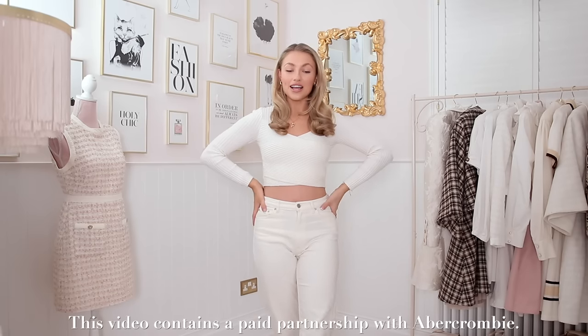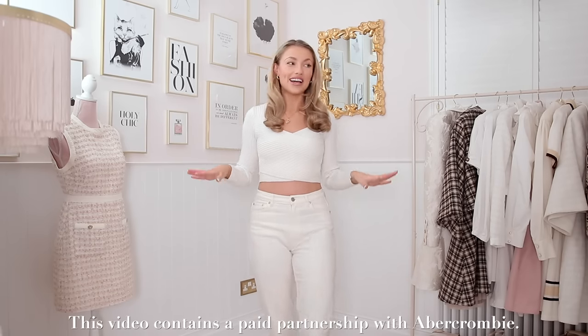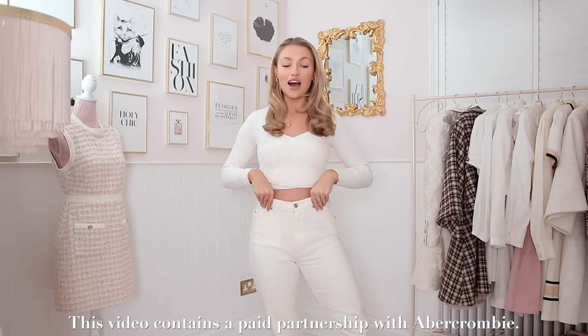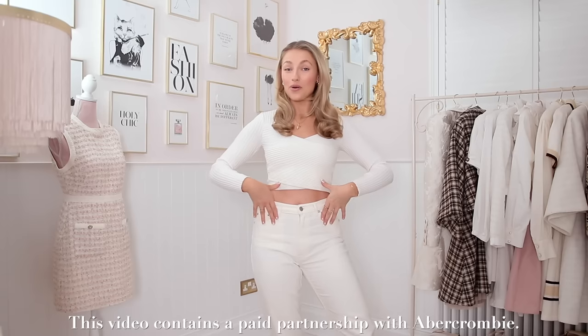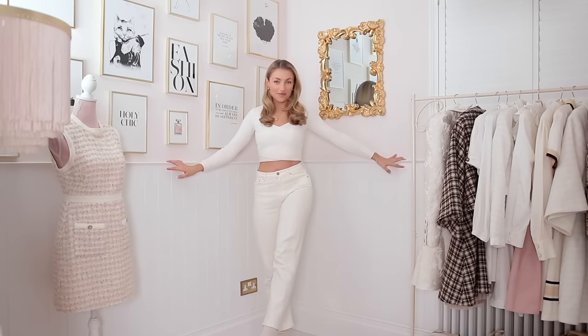Also guys, don't you think I look so cool today in this outfit? I just feel so cool. I'll link the outfit down below, as I'm sure it will also be on sale. The top and jeans are both Abercrombie. They're like a straight leg jean. Let me show you. They're so cool. Like for me, they're a bit different.